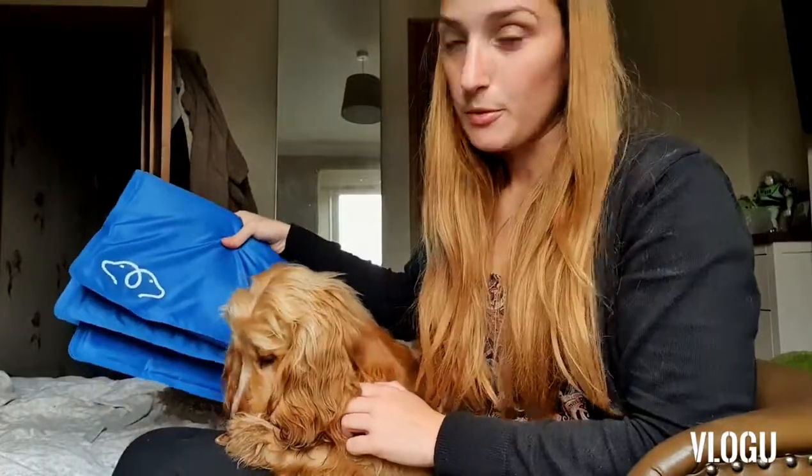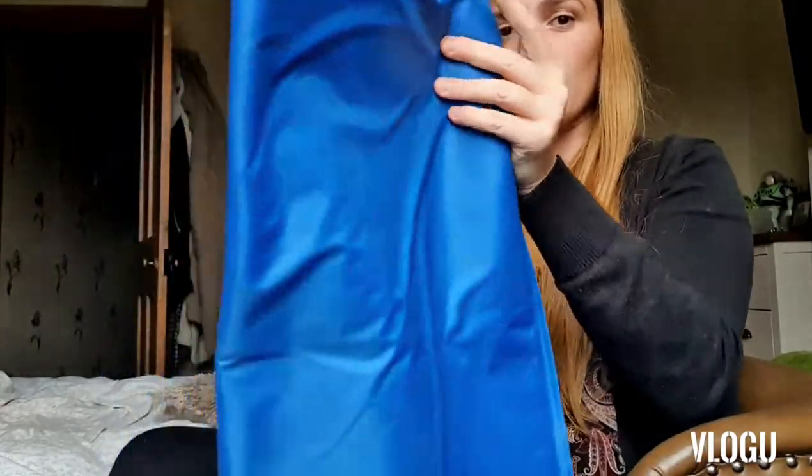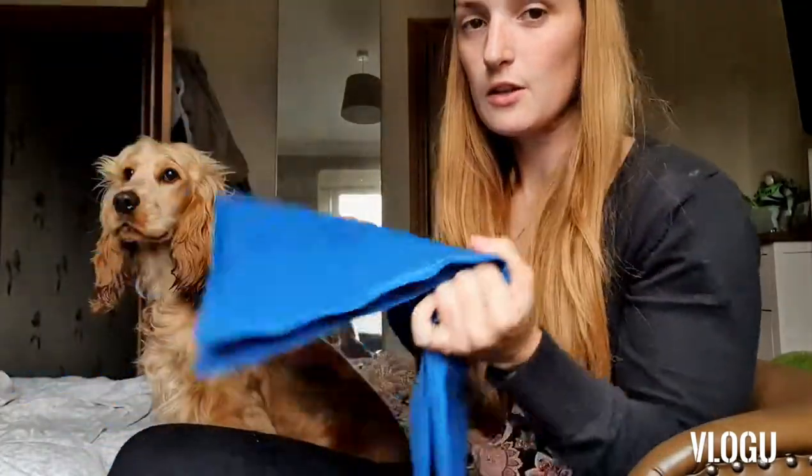So the Paws and Presto Cool Mat is a gel-formed cool mat that we bought from Paws and Presto directly. You can get it on, I think, Amazon. It comes in a few different sizes, so that's one size. The size we got is the double size, and then it goes up even bigger, so you can get the size that you need for your dog. It's generally quite a cool mat anyway. The best thing to do to get it extra cold for your dog is to put it in the freezer.